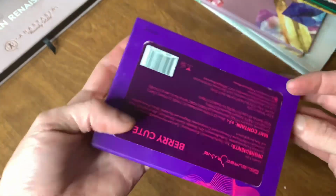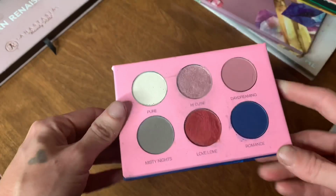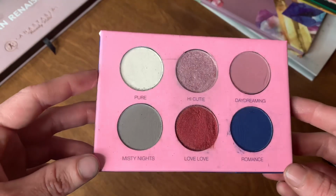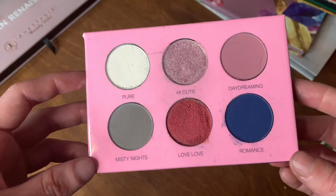The packaging is so cute though. And then we have another Colored Raine mini palette. This is the Lovelies palette, and I love this color story, but I've tried to make this work so many times, and it just doesn't look right on me. I don't know if it's just that cool tones aren't my jam. I don't know what it is.